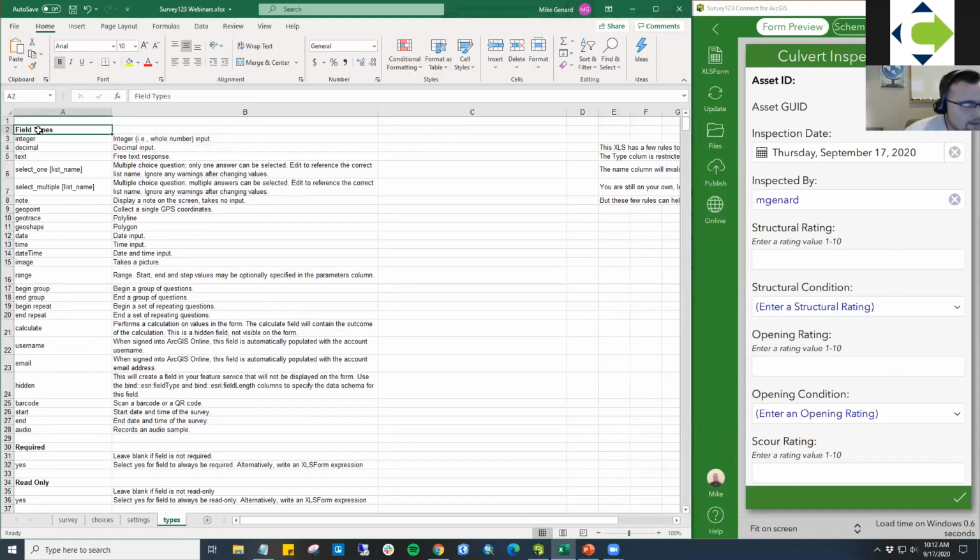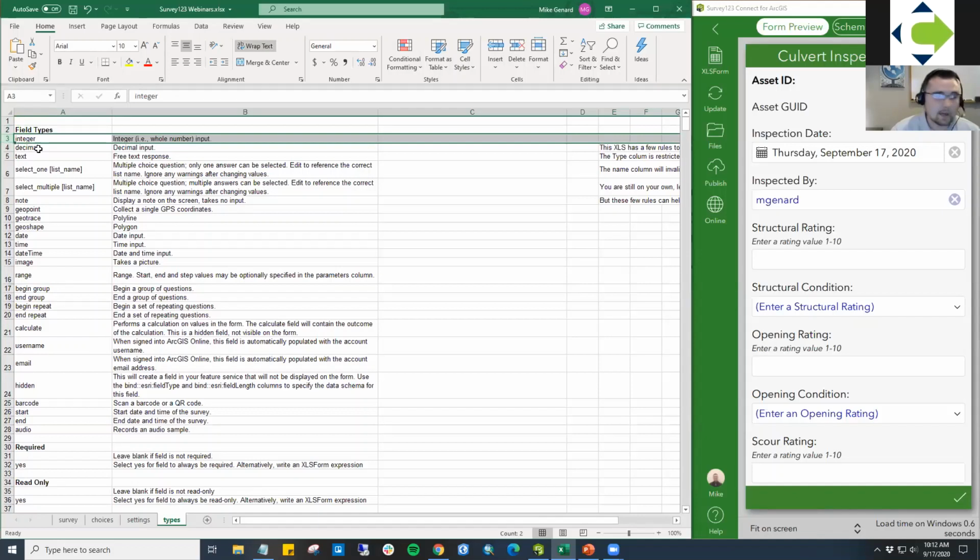So here we can see, for example, if we wanted to know more about our field types and what they mean, Esri put in this list that walks us through which of these field types, what they mean. For instance, an integer field type that we looked at before, we've got some of those in our survey form. Simply, an integer is a whole number input. So again, just little references like that Esri put in there for us to reference and utilize as we build our survey forms.